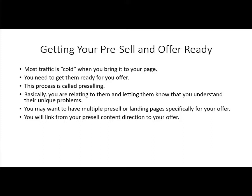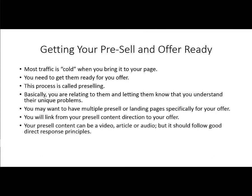The landing page or the pre-sale page is only to relate to the person when they're coming from whatever your traffic source is going to be. If it's going to be YouTube, if it's going to be social media, if it's going to be, in some cases, now we're not talking about paid advertising in this course, but if you were doing paid advertising, it would be the same thing. You want to give the person that's coming the sense that you understand why they have clicked the link, why they have come to the page. Pre-selling gets them ready.